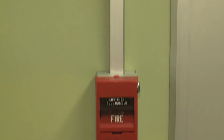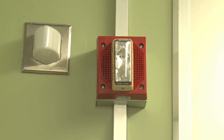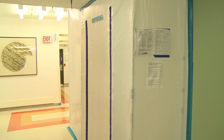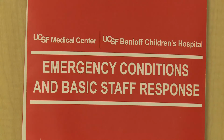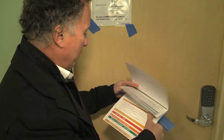Will fire alarm system and suppression systems be impaired in or outside of the construction area as part of the project activities? If there's an increased life safety risk posed by the construction project, an ILSM plan will be developed and documented on the Medical Center Pre-Construction Risk Assessment and ILSM Plan form. This form will be posted at the project site. Also posted at the project site will be the emergency conditions and basic staff response flip chart. Please review with project staff for important contact numbers and medical center safety and emergency response information.